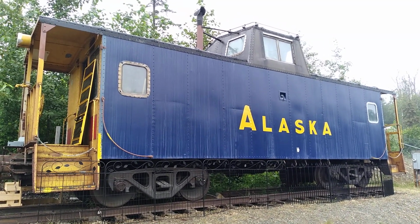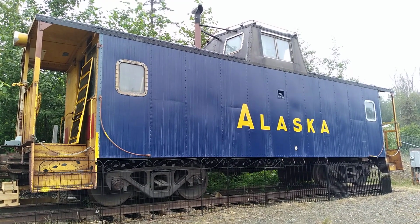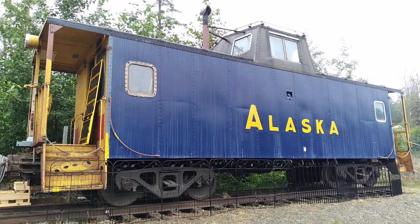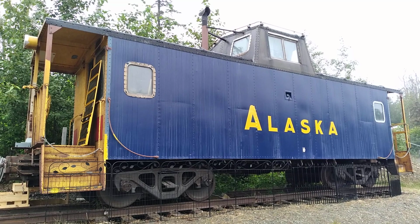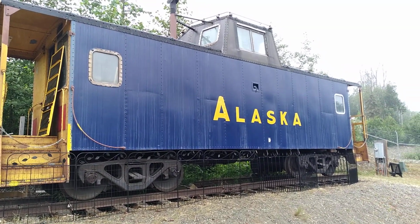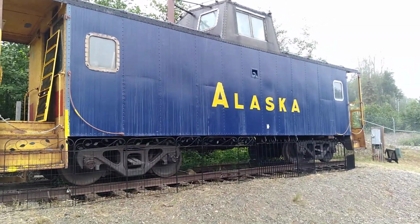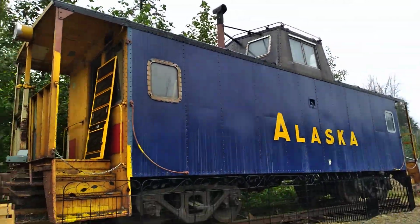And the caboose was there for a few years, and then after Alaska Live Steamers and the Alaska Central Railroad was moved to 1300 South Island Street, this was moved here, and it's been here ever since, about 13 years. So we're going to go take a look on the inside here. This is quite the project.